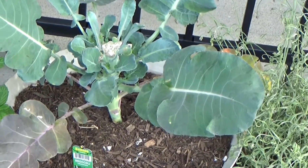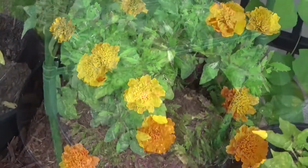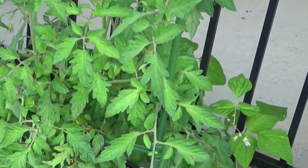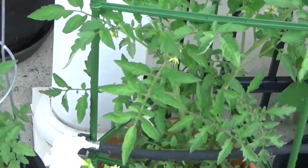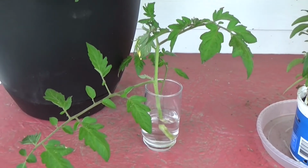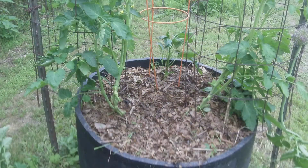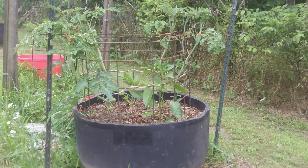I already had the first round of broccoli. Tomatoes are doing beautiful. Pepper's got flowers. Tons of tomatoes. And what do you do with the tomato sucker? You root it. Thank you, and keep them coming. Leon, the Missouri weather is treating your garden right. Your harvest should be awesome. Thank you for sharing, and keep us posted.